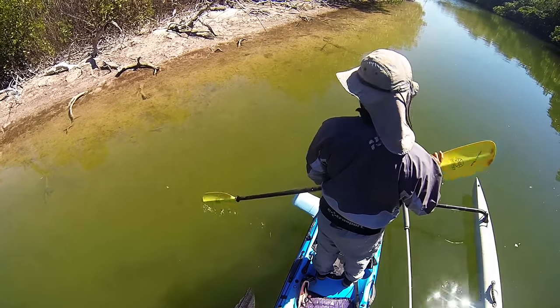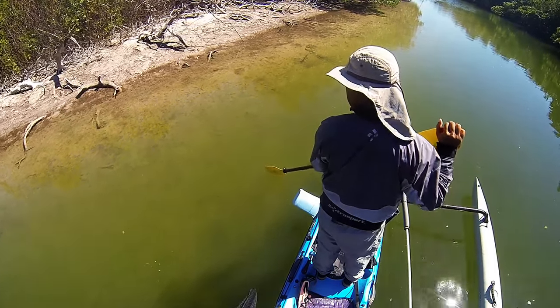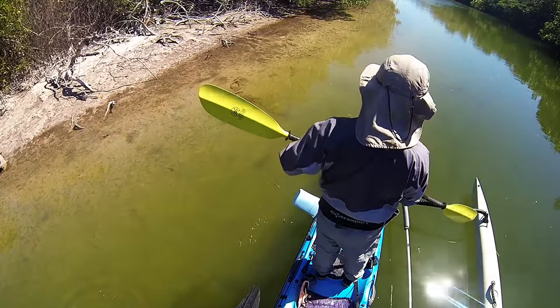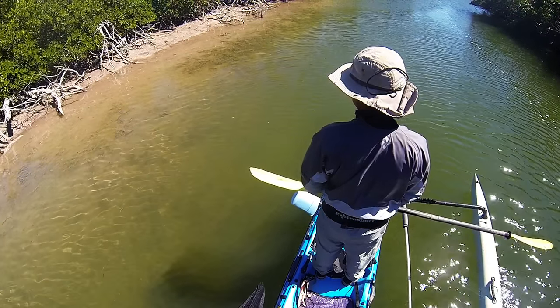Generally I'll use my larger net because of a little bit deeper water. But when the water's all the way up top there, then they're right along the edges and I can get away with using my little 5-foot net.